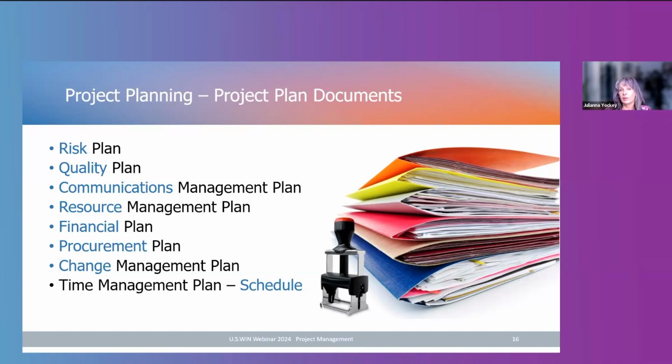The first 2 on the list, the risk and quality management plans, are extremely important, as we can clearly see in the Challenger example. The purpose of a strong risk management plan is that the project team can identify problems that can come up during execution ahead of time and decide how they will deal with them when they happen.